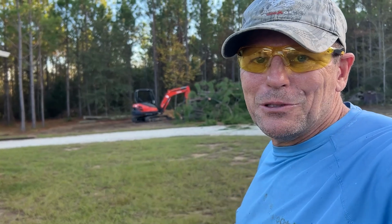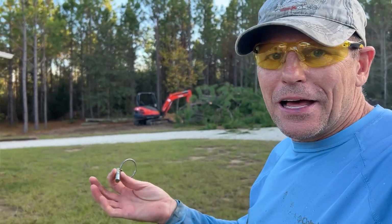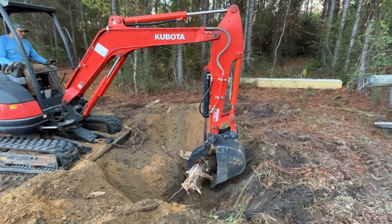Digging out the last couple stumps. This is the 4th pin that I've lost today. I don't know what it is. I wired up the last one, but I think this is the last extra one that I have. Last stump.